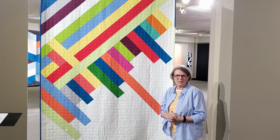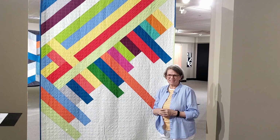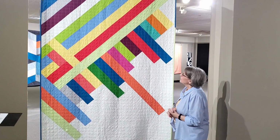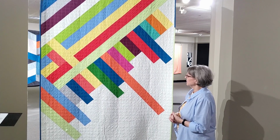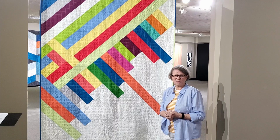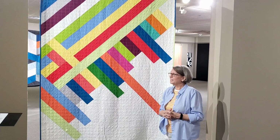So all of you who are making your quilts on the floor, pin basting and all that, you can do it. But I love the bright colors. And it's just really clean. And I think it's pretty simple looking, but I kind of think that works in the modern age. So that's my quilt, and I'm glad it's here.